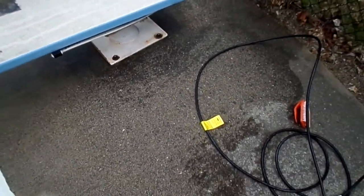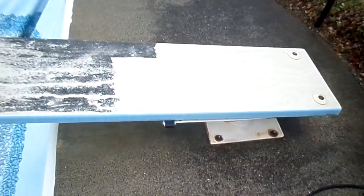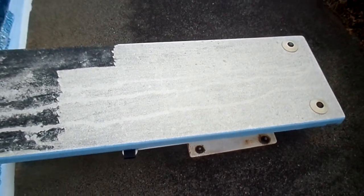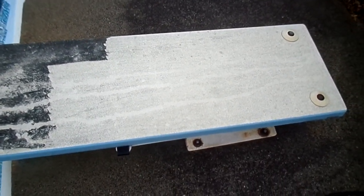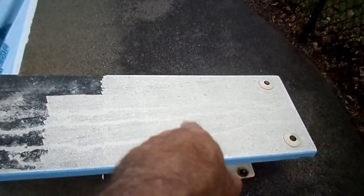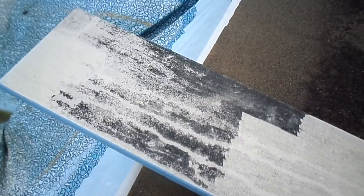Right now I'm working with the pressure washer to get the diving board cleaned up. Got a little bit already. Dad's gone to get some chlorine cleaning product, and we're gonna mix it and try to get the rest of it cleaned up nice. But I'm getting the worst off while he's gone. Back in a bit.